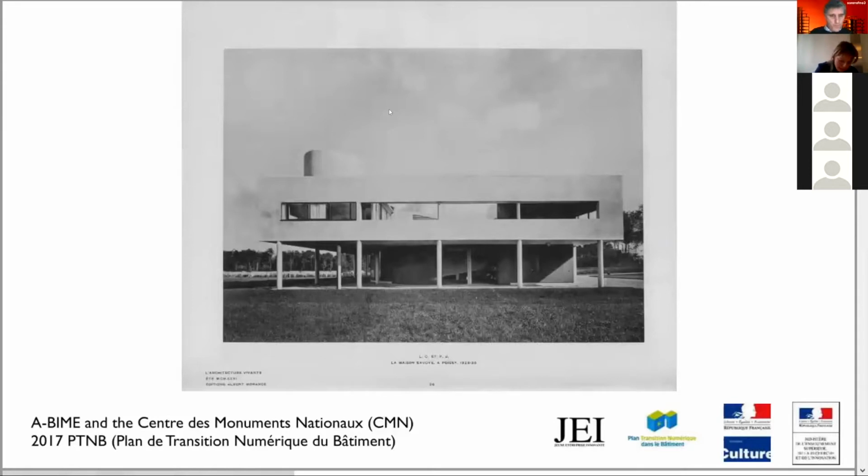The first one is the Villa Savoye. At the end of 2017, ABIM and the Centre des Monuments Nationaux, which is the public institution that manages this building in France, won a call for project in the context of the transition plan on the numeric buildings. This is a huge program to develop digital tools in the field of building and construction.